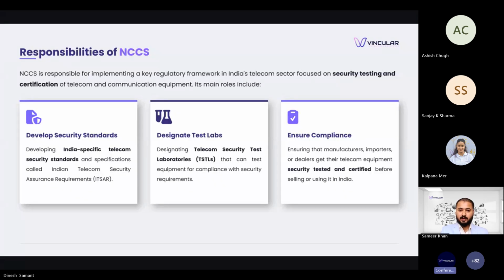So, as we have seen, telecom networks became more critical to banking, government services, healthcare, businesses, and everyday communications. The focus could no longer remain only on whether the equipment functioned correctly, and then the question became, is the equipment secure? So, this is where NCCS comes in.